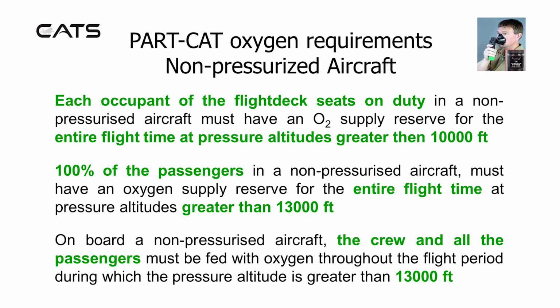Each occupant of the flight deck seats on duty in a non-pressurized aircraft must have an oxygen supply reserved for the entire flight time at pressure altitudes greater than 10,000. 100% of the passengers in a non-pressurized aircraft must have an oxygen supply reserved for the entire flight time at pressure altitudes greater than 13,000. On board a non-pressurized aircraft, the crew and all of the passengers must therefore be fed with oxygen throughout the flight period during which pressure altitude is greater than 13,000 feet.